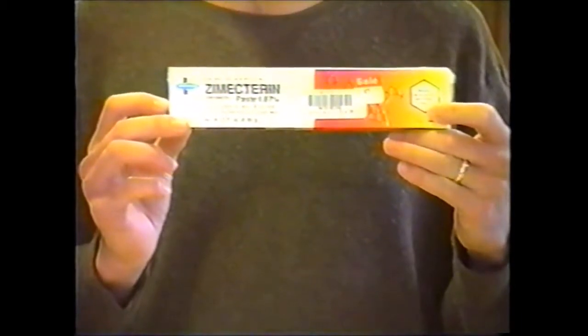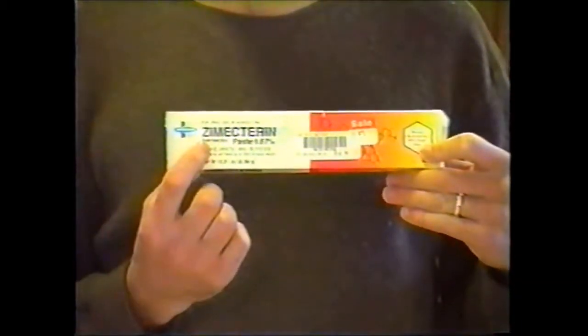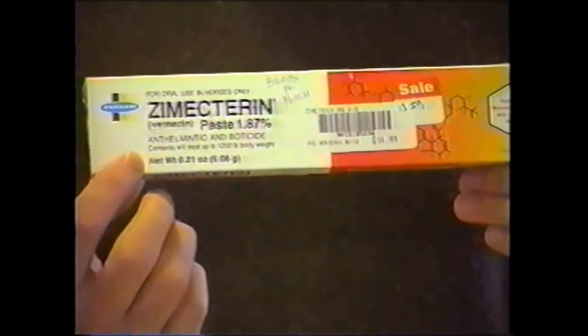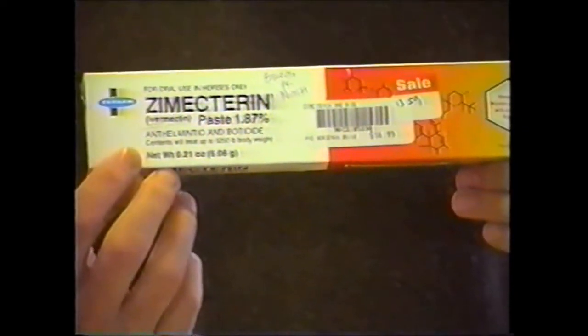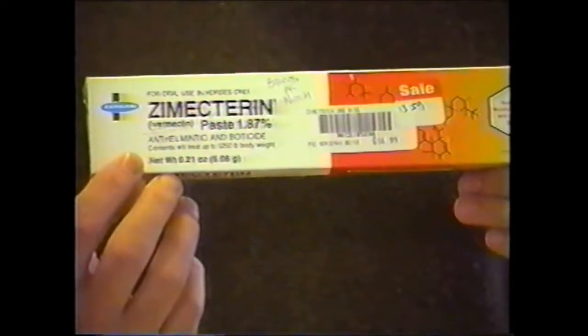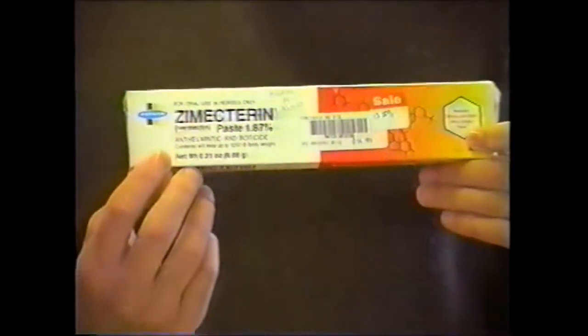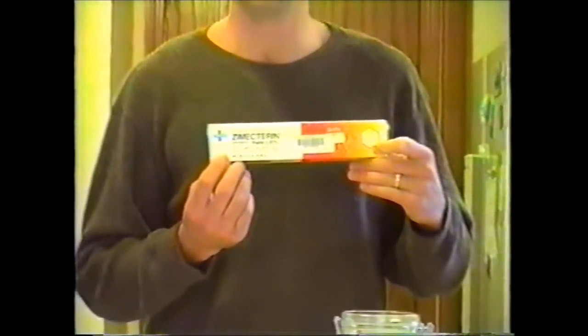The product that we're going to be using today is called ivermectin, and there's another product out there called equimectrin. This particular brand is called Zimectrin. All of them contain ivermectin in different quantities, and we'll teach you how to figure out which dose would be appropriate for your birds. These products can be purchased at your local feed store.